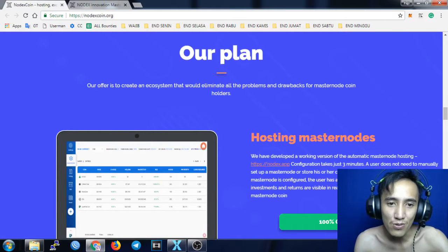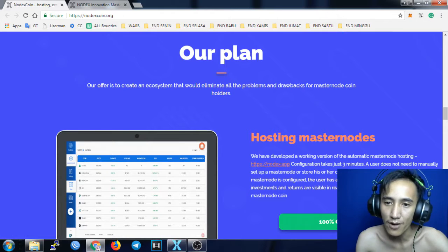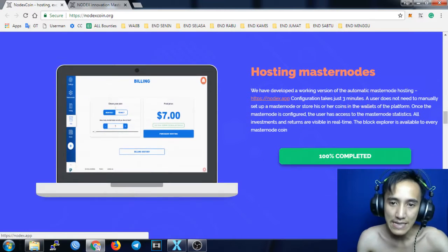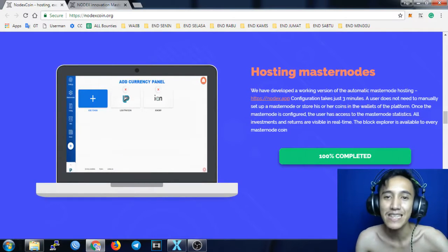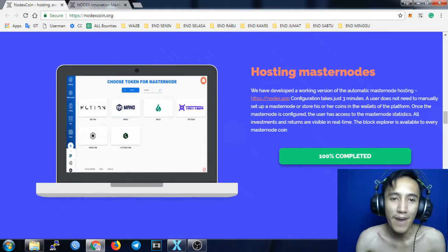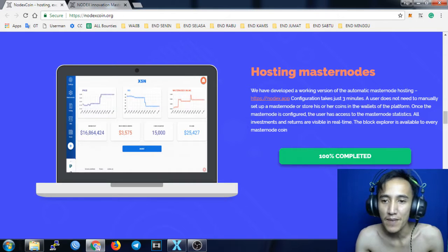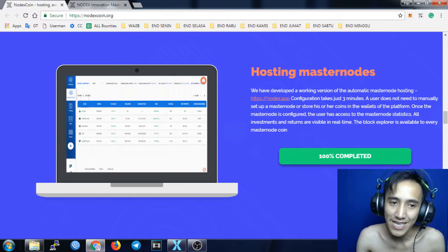Our goal is to create an ecosystem that would eliminate all the problems and drawbacks for the masternode coin holders. Guys, let me tell you, the hosting masternode is already 100% completed, and you can buy easily at the nodex.app application. Maybe with just 3 minutes you can buy the hosting in here, guys.